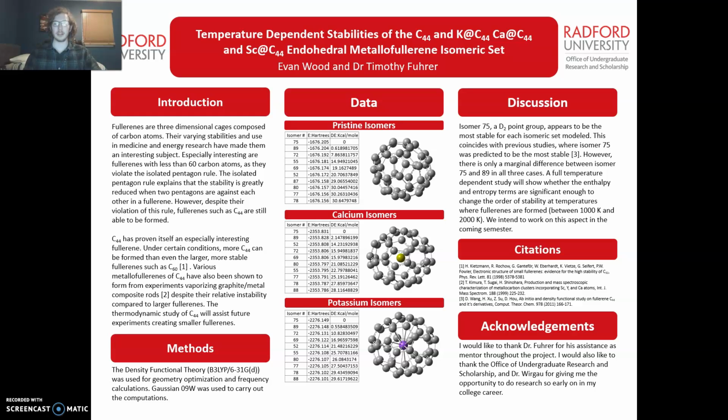The program we used was Gaussian 09W, and we used the density functional theory in order to find the different energies and stabilities of each isomer for 4 different metal fullerenes. In the center you can see our data listed in data tables for the pristine isomers, the calcium isomers, and the potassium isomers. And the only difference here is the atom in the middle of this cage.